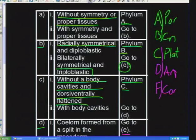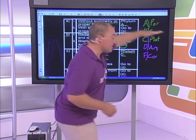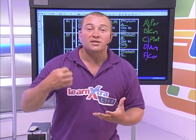The first one is your porifera. It's a simple animal, the simplest we get. Then we have a look at your cnidaria. That is your jellyfish, swimming around, and your sea anemone. Those are the next most complicated, because they've got symmetry, okay?